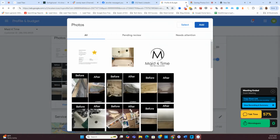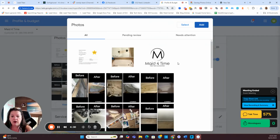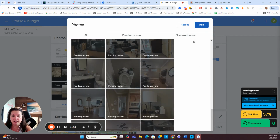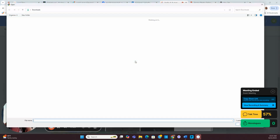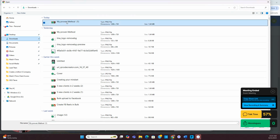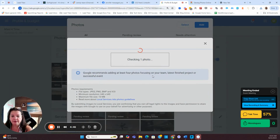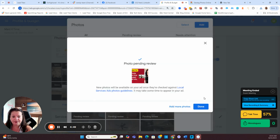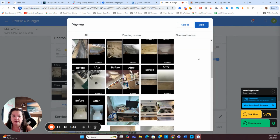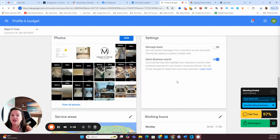Then over in your Google My Business profile, now I have multiple Google My Business profiles, so I happen to be in the one for Buffalo. All I'm going to do is go in here and hit add. I'm going to add that photo that I just downloaded, which is here, and then I would upload it. Now I'm not going to do that. I'm not going to finish the process. I'm actually going to cancel it out. You see how it says pending? I'm going to take that out, because once it gets uploaded there, I'd have to erase it. But that's all you have to do.